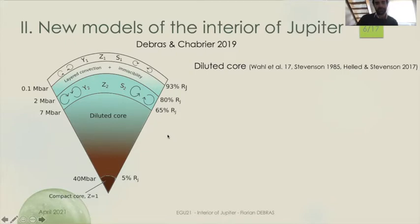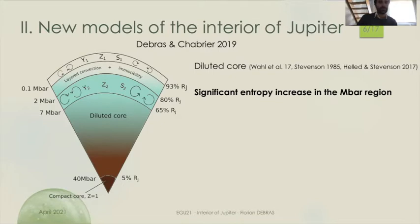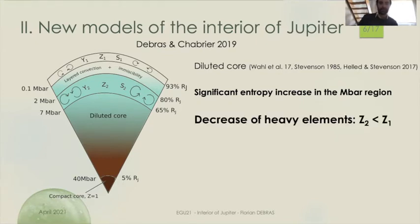So the first thing is that we confirmed the presence of a diluted core that was intuited 30 years ago by Dave Stevenson, but confirmed with the first Juno data by Sean Wahl in 2017. We also show that there's a need for a significant entropy increase in the megabar region, and we couldn't get rid of this aspect in our models.